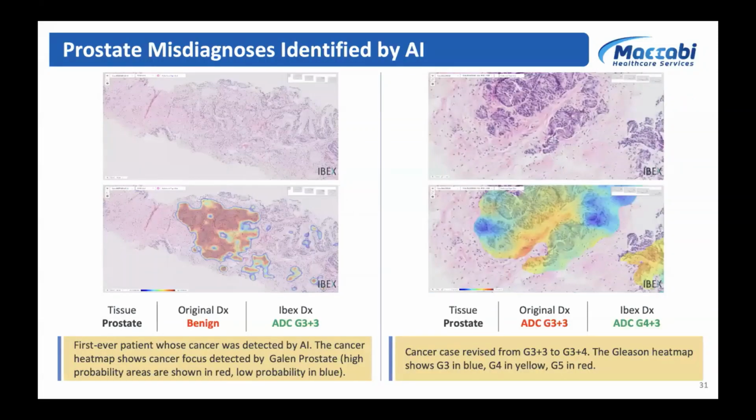And here are some examples of misdiagnoses caught by the Galen prostate. Here on your left is the first ever patient whose cancer was diagnosed by AI. You will see the cancer on top on the H&E slide with a dark red heat map indicating high probability for cancer, and indeed it was cancer, and the report was revised. On your right you can see an example of a G3+3 diagnosis revised after the second read to a G4+3. The Gleason heat map shows Gleason 3 in blue, Gleason 4 in greenish yellow, and G5 in red.